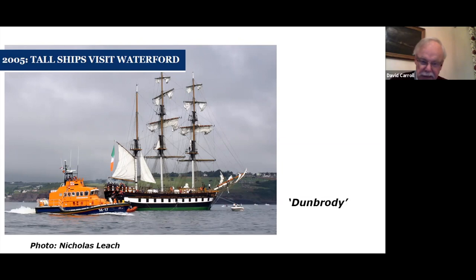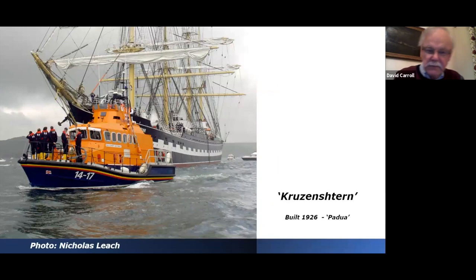There is the Dunbrody, which is a replica ship, which is in New Ross and is now a visitor attraction. That was it, out in the open sea with the Dunmore Lifeboat. And this was a Russian sailing ship, which I believe was the second largest in the world. So quite a famous ship. Don't ask me to pronounce the name, but it was built, I think, in 1926. So gaffers, I thought you might like to see those.